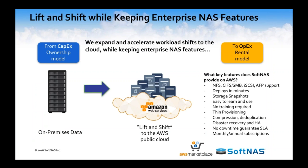So lift and shift. SoftNAS allows you to lift and shift while maintaining the same enterprise level service and experience that you're used to. We're the only company that gives a no downtime guarantee SLA. We will give you the same enterprise feel in the cloud that you're used to on-premise. So whether that's serving out your data via NFS for your apps that need NFS, CIFS, or SMB, we have the ability to do that.